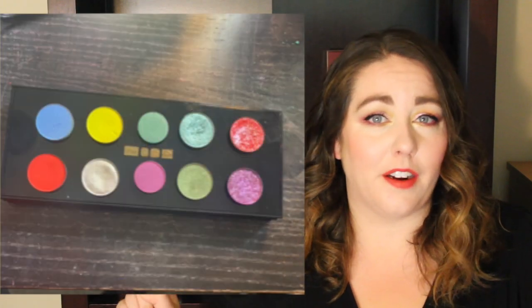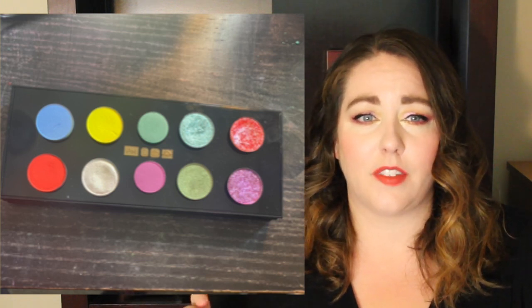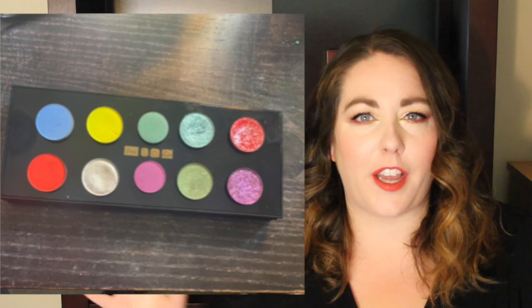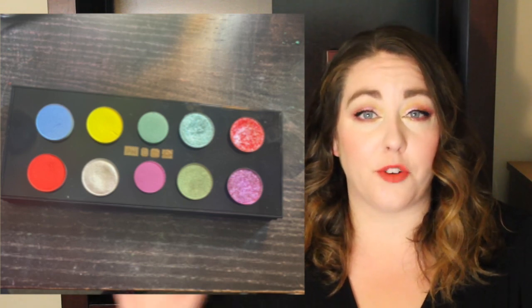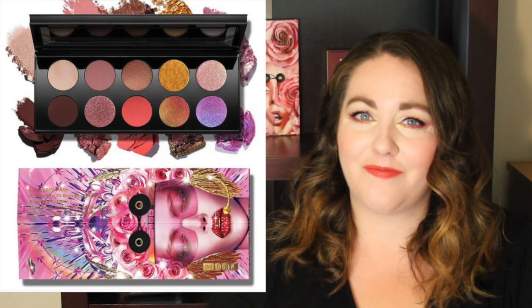I'll pop that up here. This was using, I think, some Terra Moons, Black Moxie, Glaminatrix shadows to create what my dream palette would have been. Because I love Pat's special shades. They are super unique and special, but this is not it. Not it.